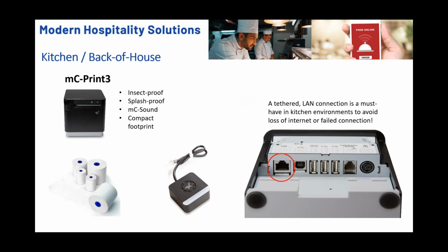Now we're on to the kitchen. We just talked about the point of sale, the front of the house, if you will. Now we're getting into the back where the magic happens. Into the kitchen, historically what we've seen there is impact printers have been the choice for kitchens.